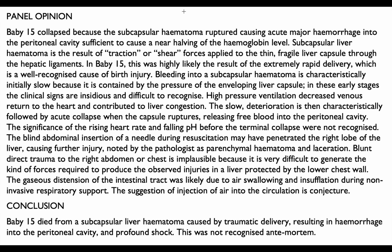Blunt direct trauma to the right abdomen or chest is implausible because it is very difficult to generate the kind of forces required to produce the observed injuries in a liver protected by the lower chest wall. The gaseous distension of the intestinal tract was likely due to air swallowing and insufflation during non-invasive respiratory support. Of course, none of these infants were receiving respiratory support, as we know from Dr. Evans. The suggestion of injection of air into the circulation is conjecture, which is a generous description.